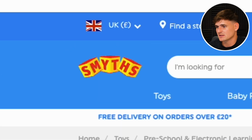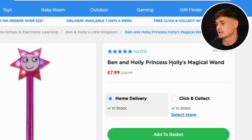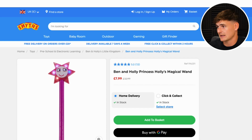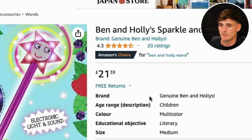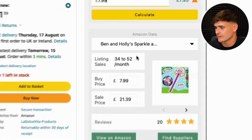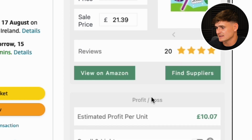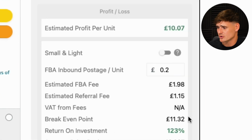And then moving on to the fifth and final product, and potentially the best one as well. Let us know in the comments if you do agree. But it's from the website Smith's, and it's Ben and Holly's Princess Holly's Magical Wand, which we can buy for £7.99. If we head over to Amazon, we're going to see it selling for £21.39. So a really nice price difference right off the bat. Sales 34 to 52 units a month, really healthy sales. 4.5 star, 20 ratings. But what we loved was the profit, 123%, £10.07 profit per unit.